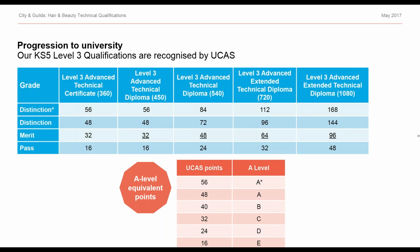So just to give you a comparison, if a learner comes out with one A-level A-star, it's 56 UCAS points. So if a learner is doing one of our level 3 technicals at 540 and they get a distinction star, they come out with 84 UCAS points. So a great route to think about, especially with our media and theatrical learners. They could do media in the first year at level 3, then theatrical in the second year at level 3. If they do really well and come out with distinctions or distinction stars, that's maximum UCAS points to get them into the entry requirement for most universities.